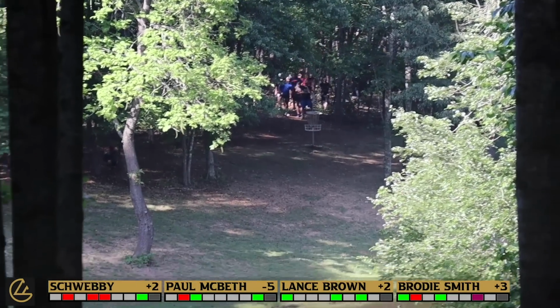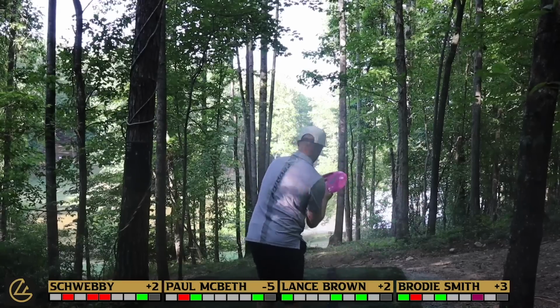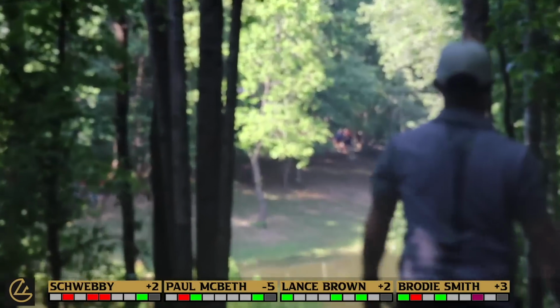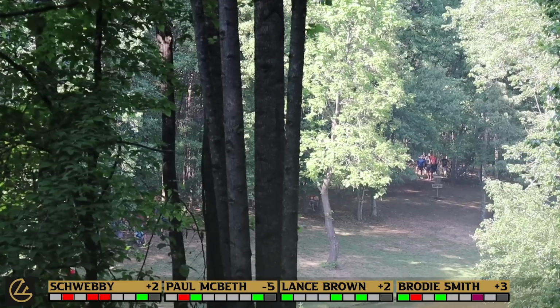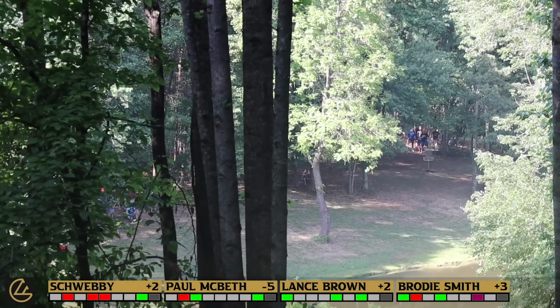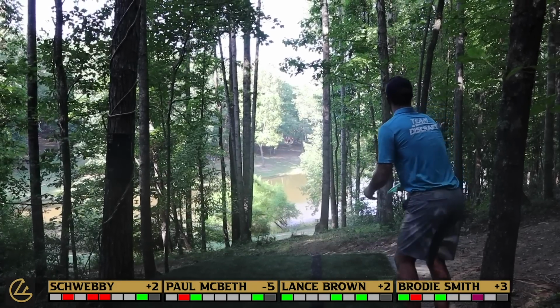Meanwhile, Schwebby has a great line on this one. Oh, no. Hit the last tree. Man, unfortunate roll, but he's across, he's safe, and he'll have a look at the birdie. And Lance, that's got a lot of hyzer there. But I think he ended up flipping. I think that was a really flippy disc. He ended up turning it over into the woods. Yeah, I think he ended up on that left side there.